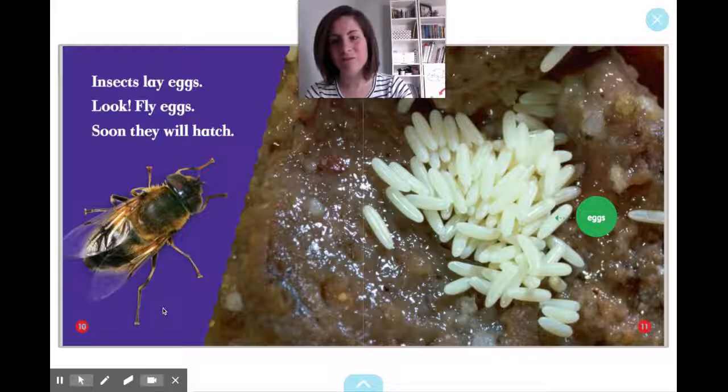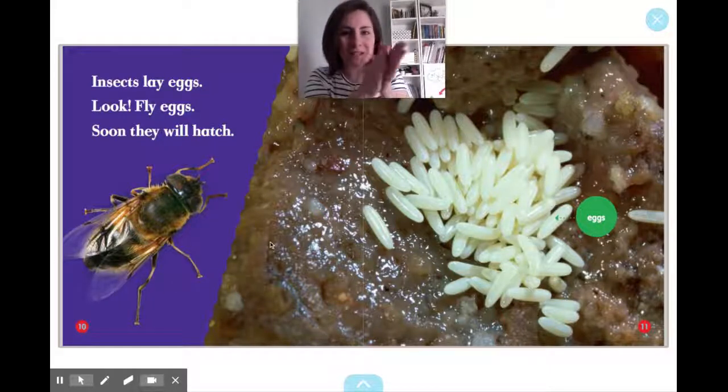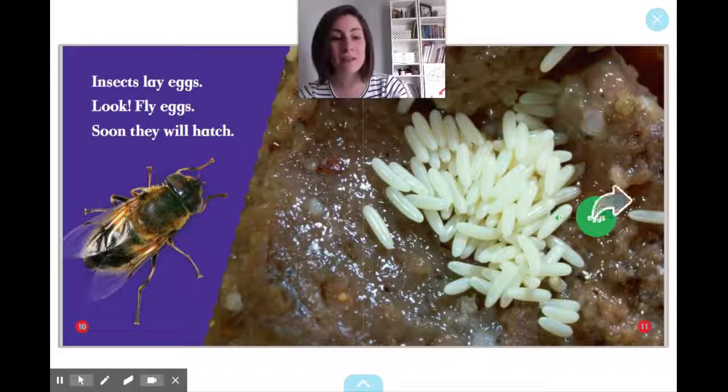Have you ever seen the movie A Bug's Life? That's what they remind me of. They sit there like this, rubbing their little hands together. So here we see that label again, and that label's telling us these are the fly's eggs.